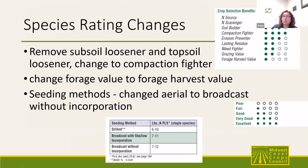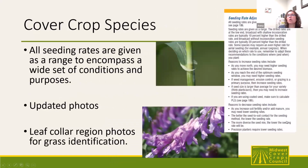So those most popular species, they've got selection benefits. So what goals do these cover crops meet? And that's just in that little chart with 4 different dots, so you can quickly visualize what the strength of those cover crops are, rated from poor to excellent. And we also give the seeding rates for each cover crop in pounds of pure live seed per acre, based on your seeding method. So for each cover crop species, we give the seeding rates, and they're always given as a pretty broad range, because we understand that there are a lot of different conditions and purposes that we're using cover crops, and so we want to account for that.